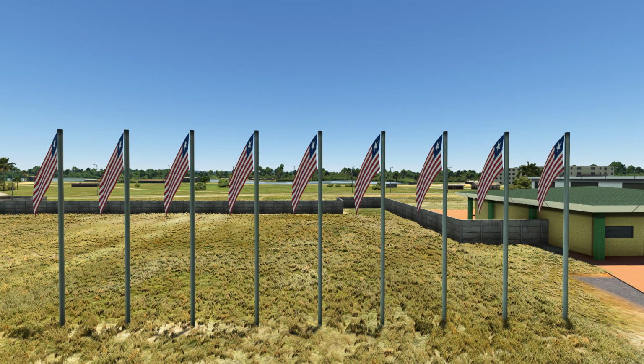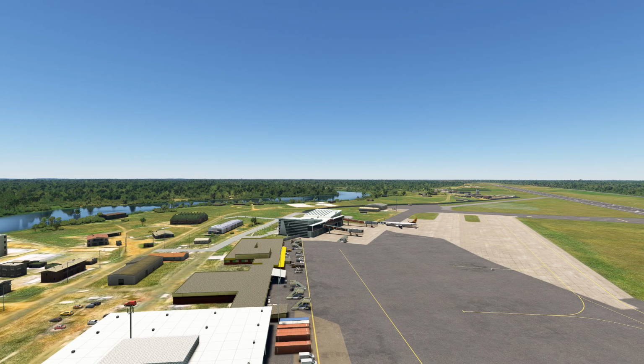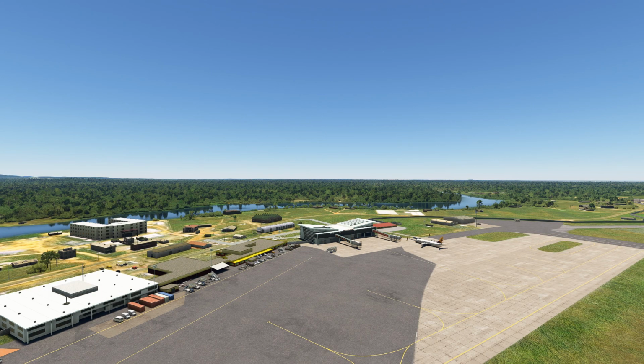They're not animated and they're a bit one-dimensional, so you might not see them unless you're in this position. So there's a high-level overview shot looking north, and there we are looking towards the south. Okay, so that was a brief tour during the daytime.